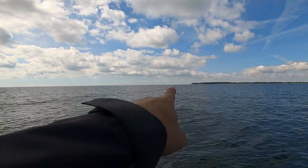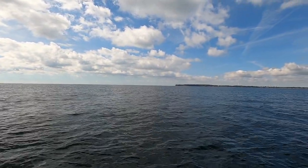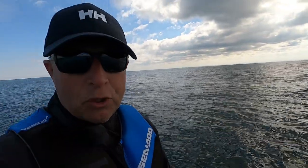Anyway, the lighthouse is just over there, probably about 2.5-3 miles away. And hopefully we'll try and get close to it, and we can try and beach the sea-doos and have a walk around. So next stop, the lighthouse.